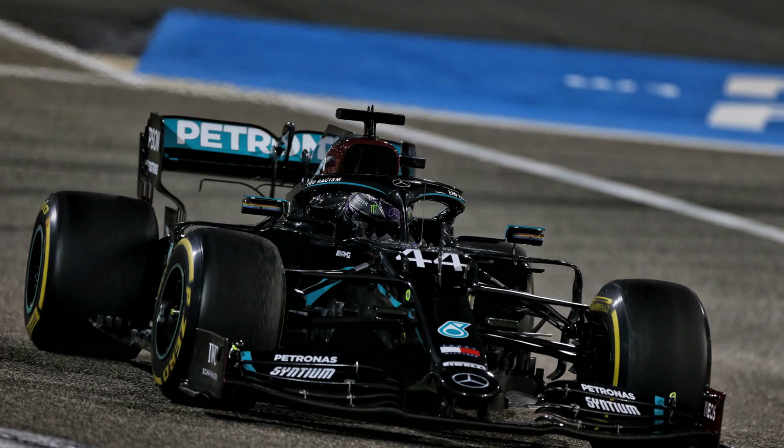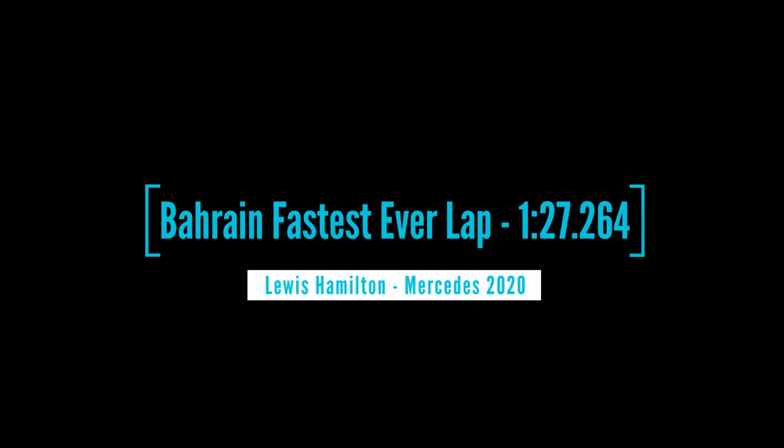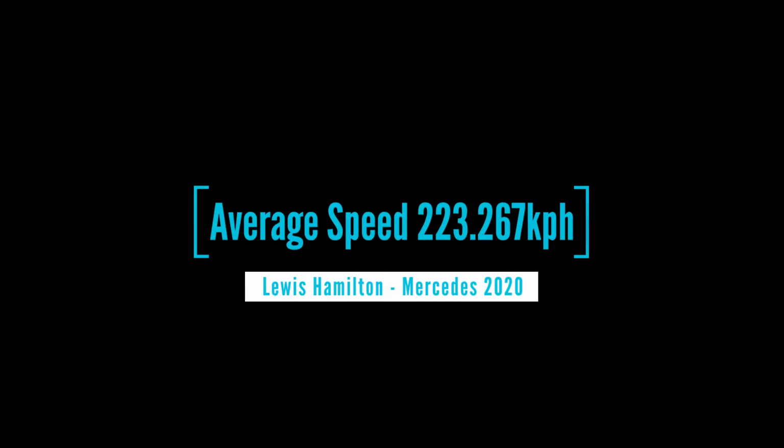Firstly, Bahrain. Bahrain is a 5.412 kilometer circuit, and the fastest ever lap time is a 1:27.264 by Lewis Hamilton in the 2020 rocket-powered Mercedes. That leads to an average speed of 223.267 kilometers per hour.